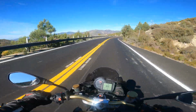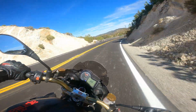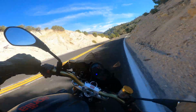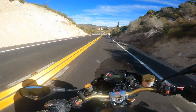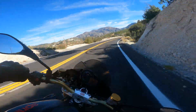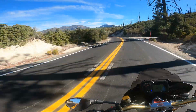First of all, isn't this sound just magnificent? And look at the speed that you can carry on this incredible bike. It's so easy to ride. The steering is linear. It's planted in the corners. The power delivery is just right, beautiful from mid-range all the way up top. It really is a great motorcycle.